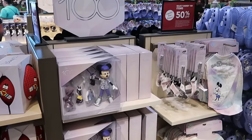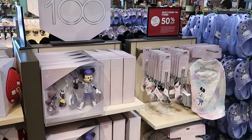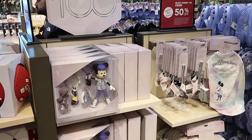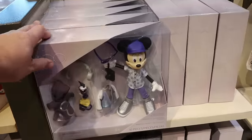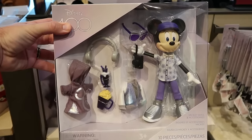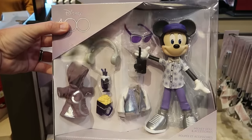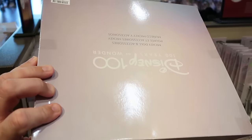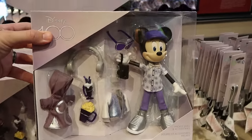If you haven't ever been to the Disney Character Warehouse, they have some outlet stores right here on Vineland Ave near Disney Springs, and they have some outlet store prices. Select Disney 100 items are an additional 50% off, like the Mickey doll that they have with all of his accessories. He has a camera, he has his headphones. These are originally $40, now $20.